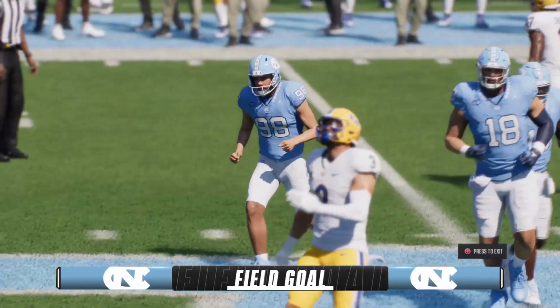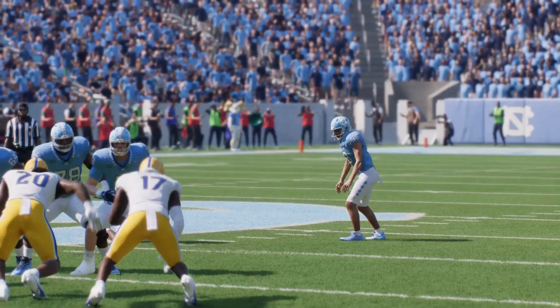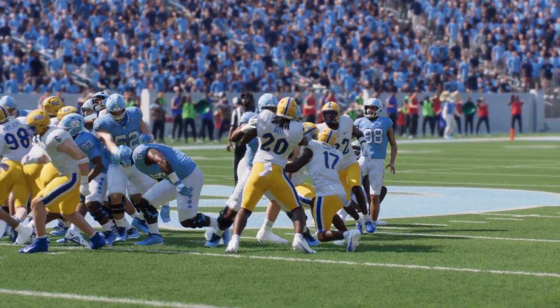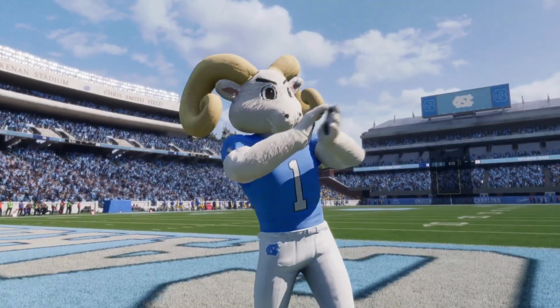From 56 yards out, what a power leg. Never a doubt about that one. How nice is it as a head coach to have a kicker like this? It makes these decisions on 4th down so much easier. Just strut him out there and let him stroke it through the uprights.